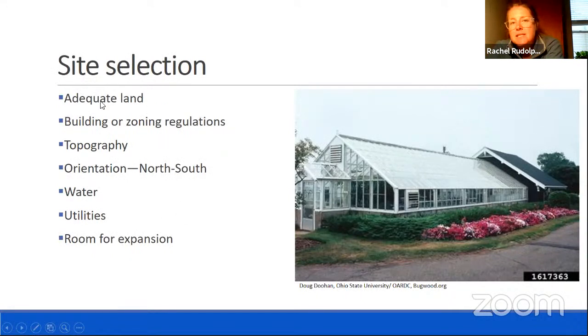Pretty much the same things to consider as a high tunnel: you want the right size land. If you're in town, think about zoning and building regulations, and make sure you talk to a city planner. Topography and orientation: north-south is still ideal. You shouldn't have to worry about wind nearly as much with a true greenhouse. Of course, water access is going to be even more important in this case, and utilities, so electricity and gas, whatever you end up using, make sure you have that. And then think about whether you have room for expansion. If you're successful and you want to add on, plan for the possibility of that in the future.